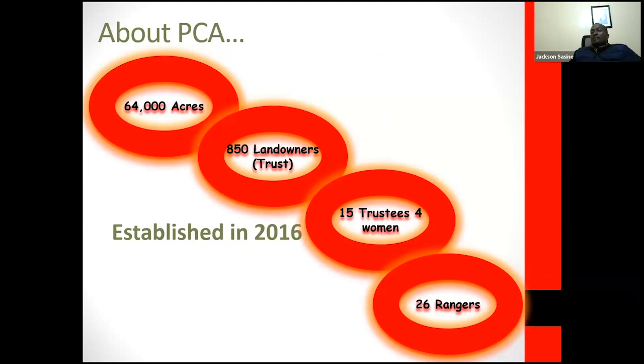Pardamat Conservation Area is 64,000 acres in size, with 850 landowners, all settled within the conservation area. They formed a trust and organized themselves in that trust. They have 15 trustees, four of which are women, so that they can have an organization that can pull land together for conservation. And we also have 26 rangers that are helping us to provide security within the conservancy. The conservancy was established in 2016.